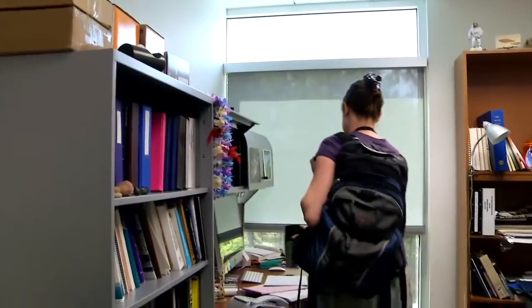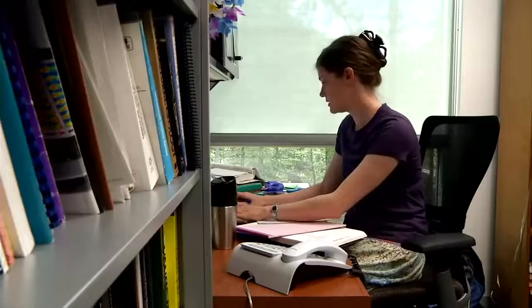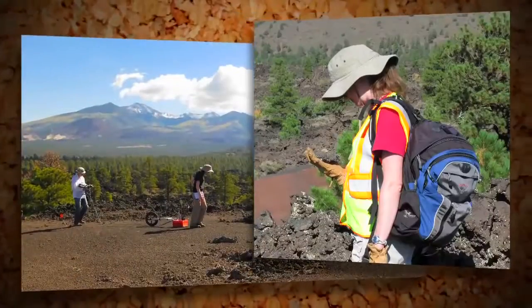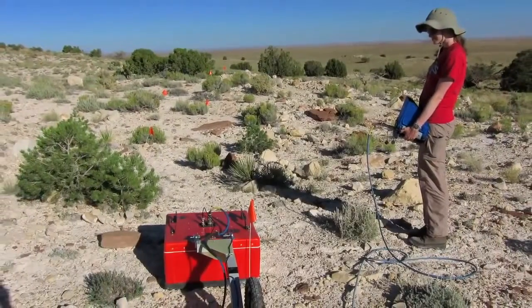Generally, what I would do every day is a variety of things. I might come in and do some image analysis and then do some writing about our scientific results. Sometimes I do fieldwork in Hawaii or Arizona. We take a ground-penetrating radar out and we learn more about lava flows on the Earth.